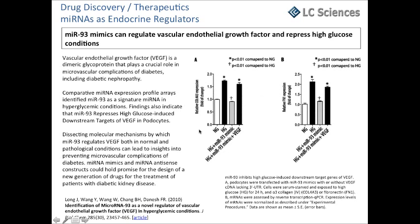So here in A and B, there are the values for two different targets, and their fold changes and expression levels are shown. And you see the high glucose sample here, and then how using a microRNA-93 mimic can dramatically reduce the expression levels. And then when you reinstate VEGF, add that to the mix, then it goes back to the high glucose condition.